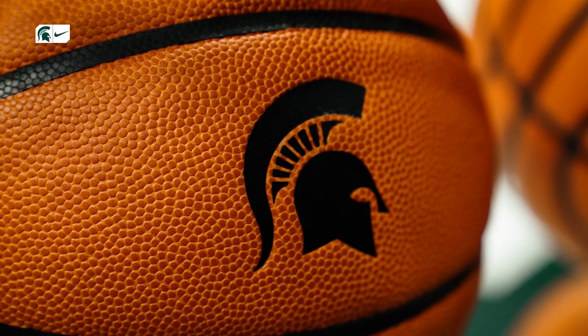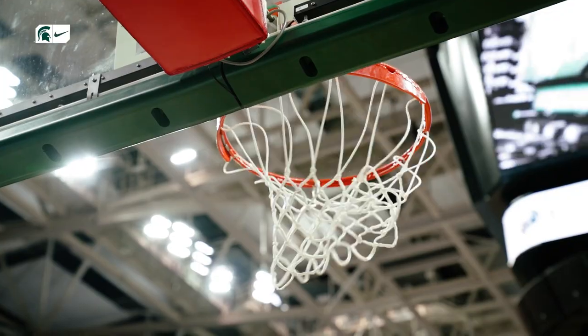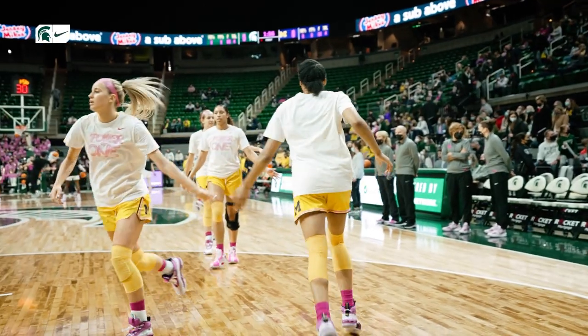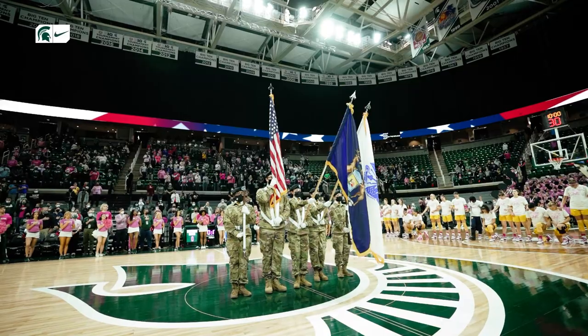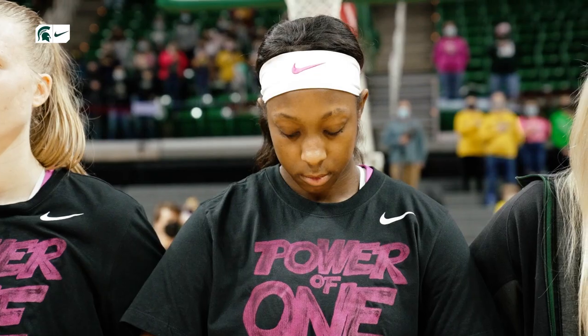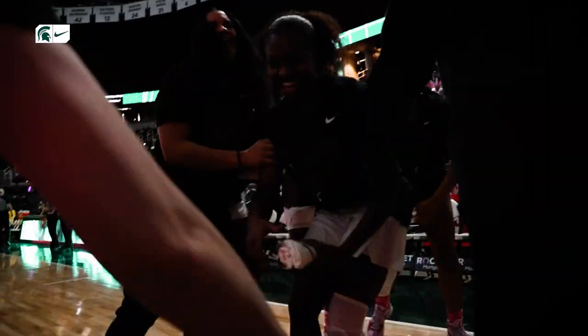It's the Spartans and the Wolverines live from the Breslin Center today for the first of two meetings between the in-state rivals. Fourth-ranked Michigan Wolverines, they come in at 20-2, 11-1. The intensity's high, the action's going to be strong. You know that Michigan State's definitely going to be on their top game. Michigan at the same time.